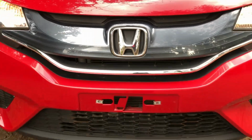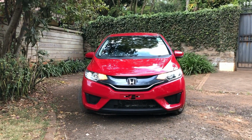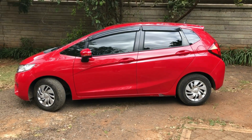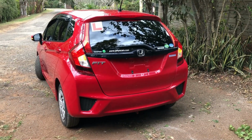The Fit is noted for its one-box design, configurable magic seats, great fuel economy, especially with the new crazy fuel prices, and excellent visibility all round. Whatever direction you come into the city with the Honda Fit, most definitely it will fit your city driving needs. The Honda Fit is a great city car for the economy car shopper.